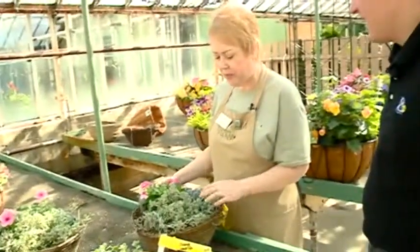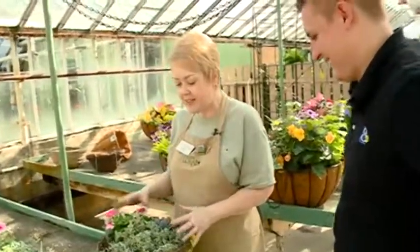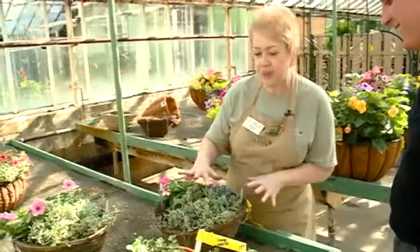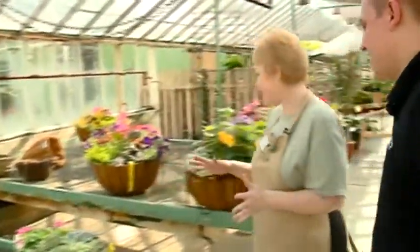Now, I'm using my fingertips. I'm a pretty strong person. But the thing is, you want this to be a little bit drier, and it's in a more rustic container, which kind of goes with the gray-green. That's right. Trends are gray-green.